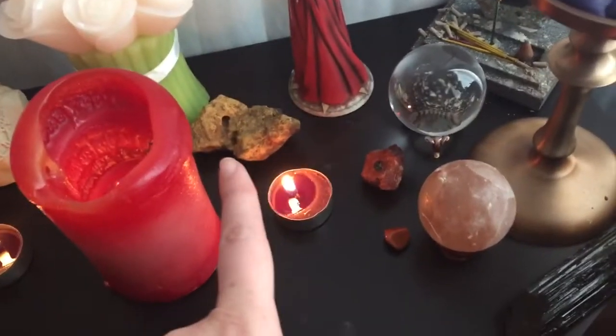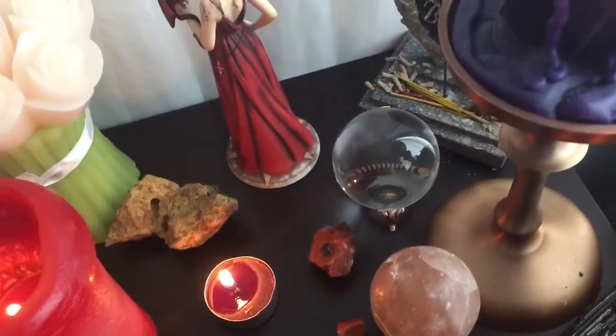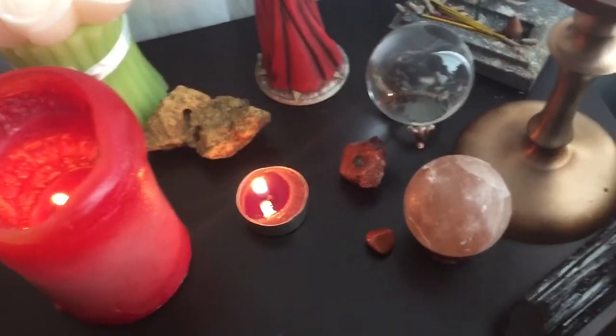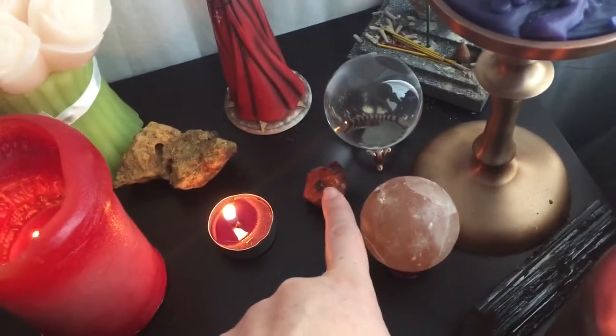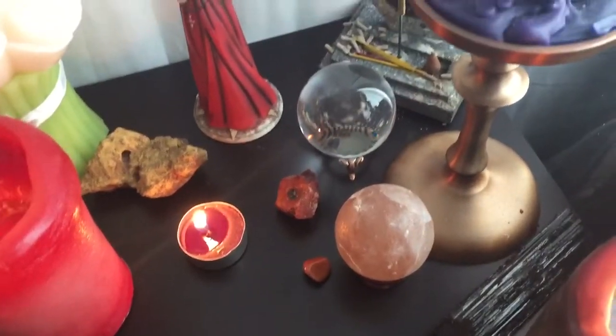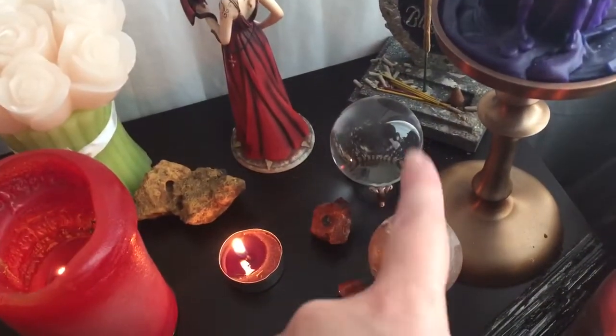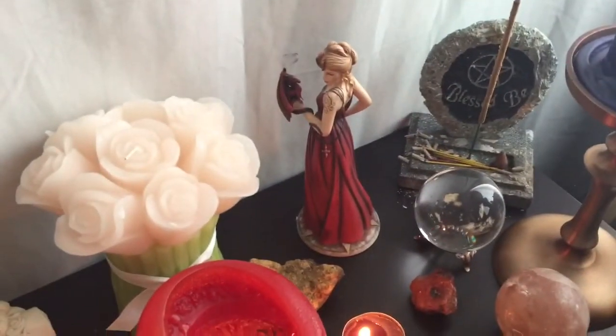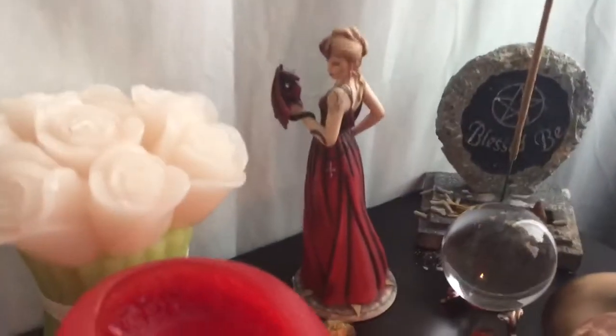Then I have a hag stone back there. Don't know why, but I just want to keep it on the altar all year. Then I have this stone, which I don't know what it is, but it's pretty glorious. I have a clear crystal glass ball thing. I have this statue for Beltane, which I totally love.